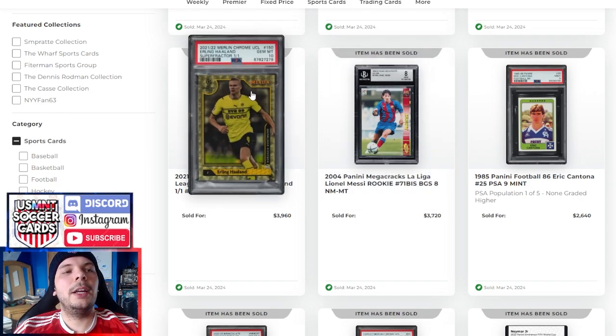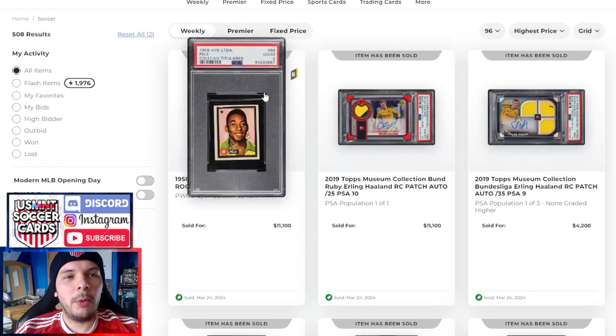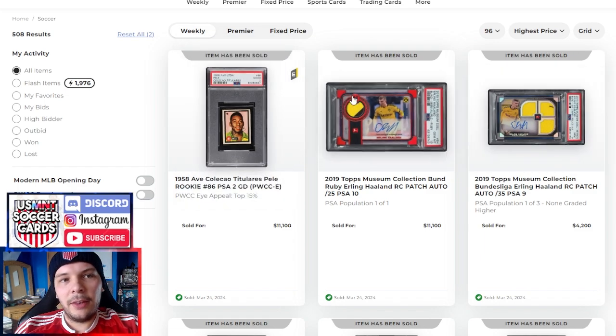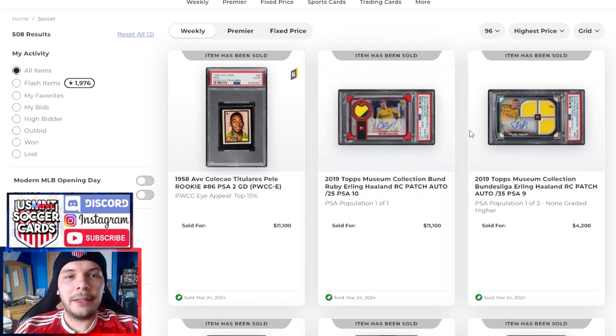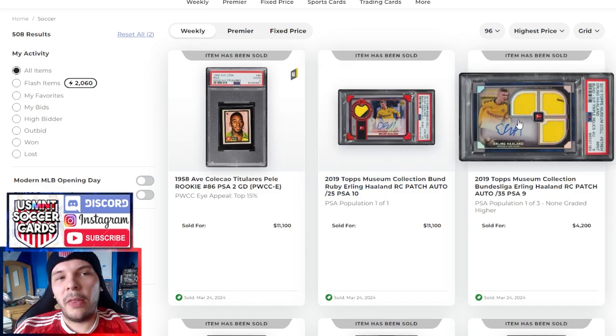A 1 of 1 Holland here from Merlin Chrome does $39.60. And then in the top 3, we have a couple Hollands paired up with a Pele here. So this is an out of 35 PSA 9, and this is an out of 25 PSA 10. And there's quite the discrepancy in price: $4,200 compared to $11,000. Obviously, the red PSA 10 looks a bit better. The patch is nicer, and all that good stuff.